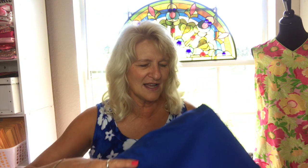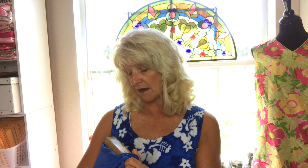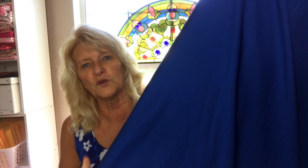Next up, I have some performance swimwear fabrics. Couldn't believe I found this. This is Lycra. And it is, let's see, it's this dazzling blue. No, this is royal. 60 inches wide, 82% nylon, 18% spandex, originally $16.99 a yard. It's just about 3.5 yards. And oh my gosh, beautiful royal blue.